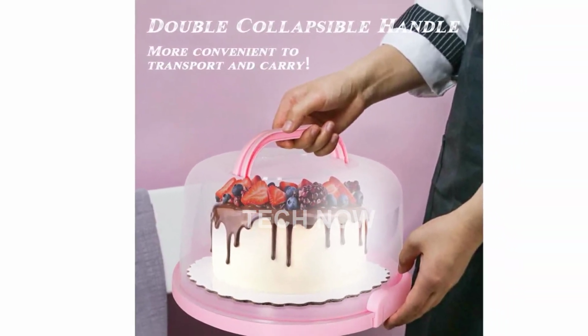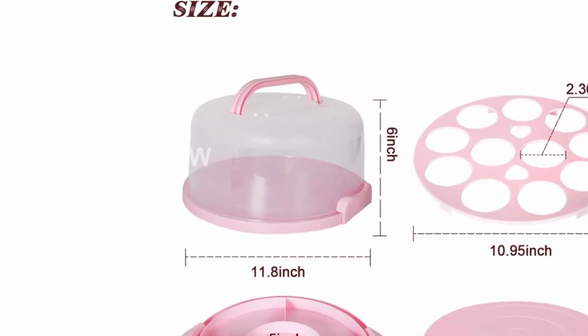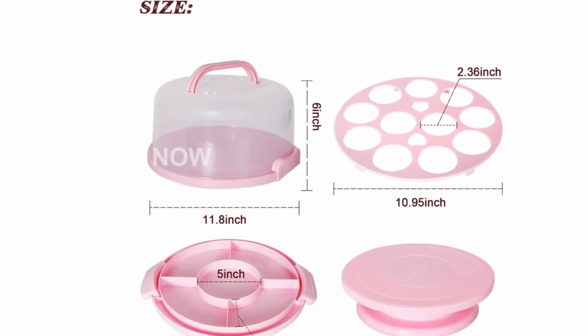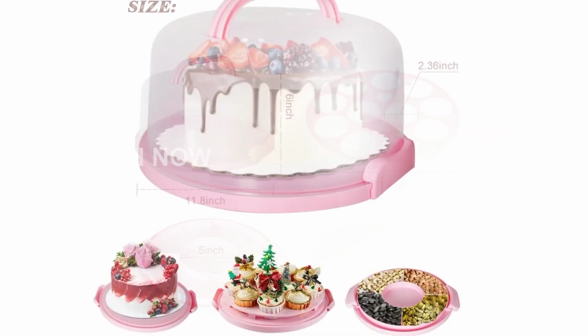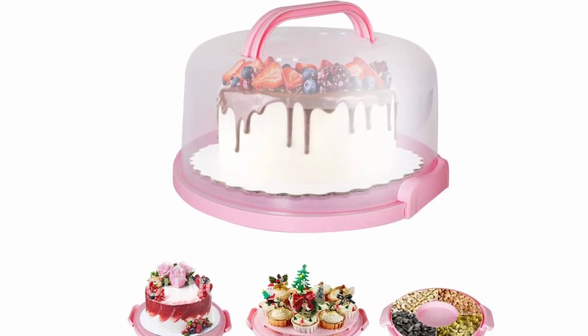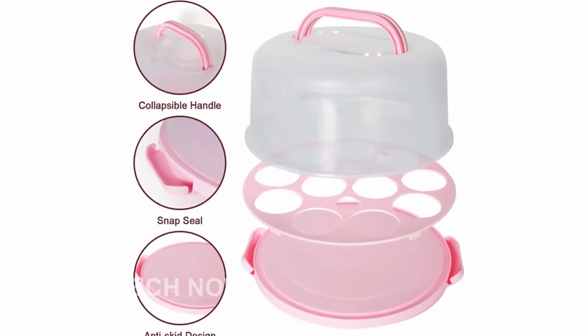First and foremost, the Garmeinea Cake Carrier is made from eco-friendly food-grade PP material, ensuring the health and safety of your family and friends. You can rest assured that it is safe to touch food and comes with the highest quality standards. With its large capacity, this cake carrier can hold a 10-inch large cake or a smaller size cake, as well as 11 cupcakes.